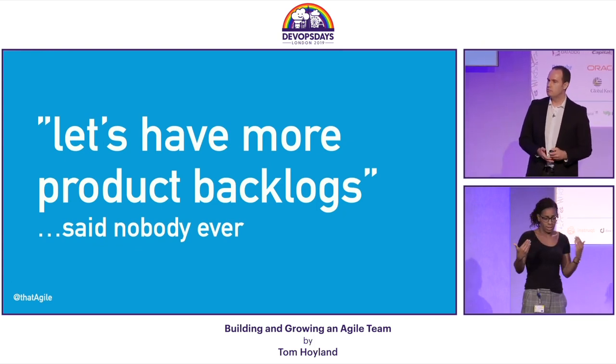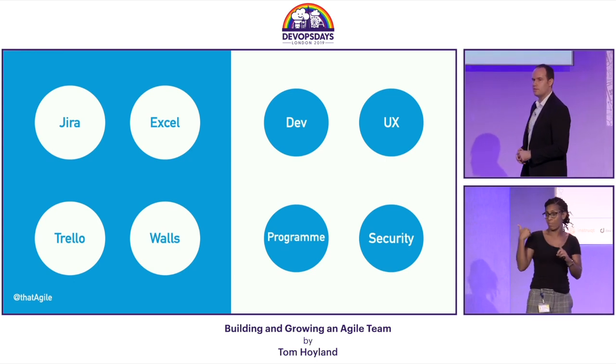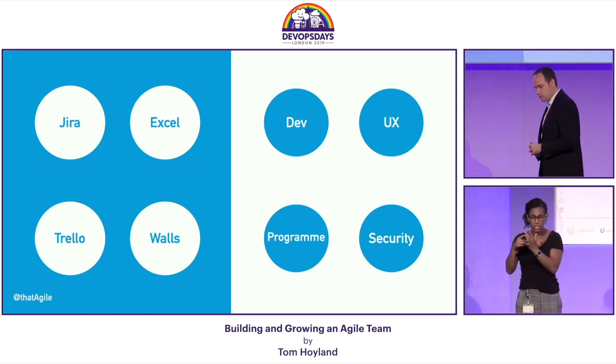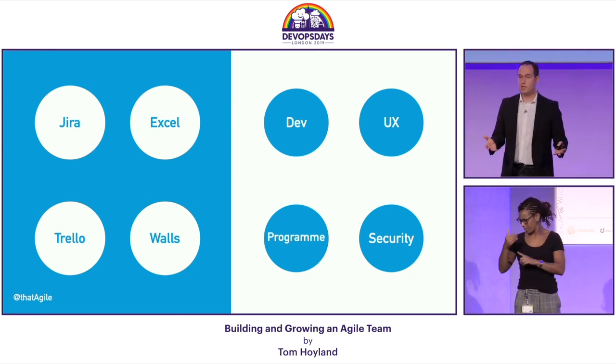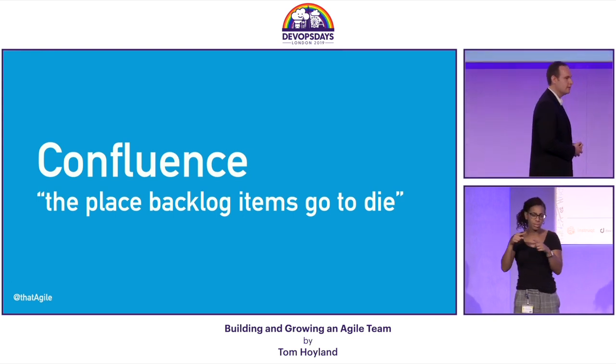So we decided to go on a product backlog hunt. And we found backlogs in all the usual places. We found them in Jira, in Trello, naturally, in Excel. And then we also found backlogs specific to professions, UX backlogs, security backlogs, and everybody's favorites, the enterprise wiki, where everything goes to die.